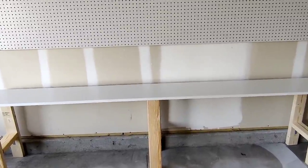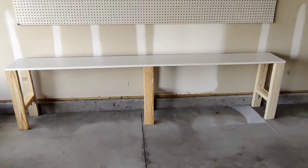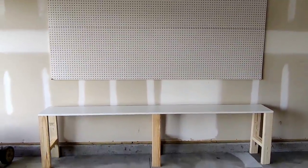I still might go back and find a way to reinforce this to the wall. But y'all, it's really not going anywhere. So I think I'm good. I'm so impressed with how this turned out, you guys. I'm loving it. I'm so excited to store my stuff over here and make it look nice and neat.